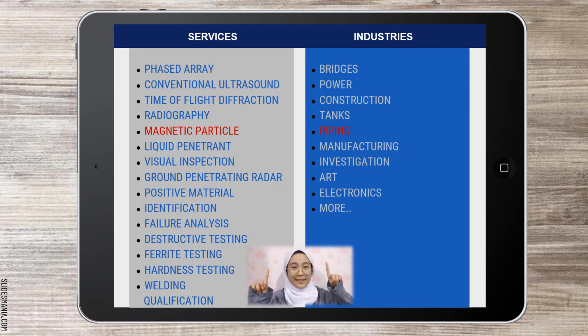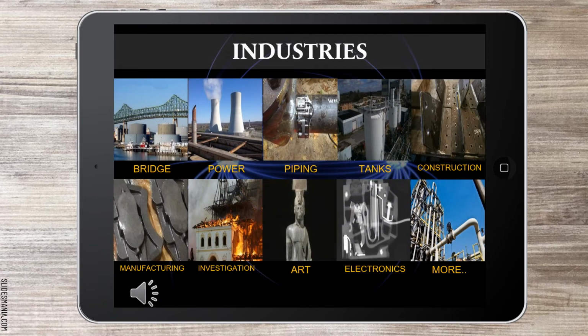These are the services that are offered in Baker Testing and the industries they get involved in. Now, let me explain a bit about the industry's involvement. Firstly, quality bridge inspection service for both new construction and in-service bridges. Second, in-service inspection of pipes and tanks to prevent unexpected outage during peak seasons. Third, non-destructive testing inspection of welds and material thickness for in-service pipelines and new construction.